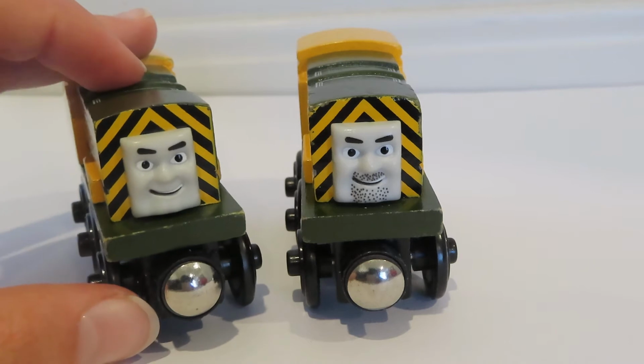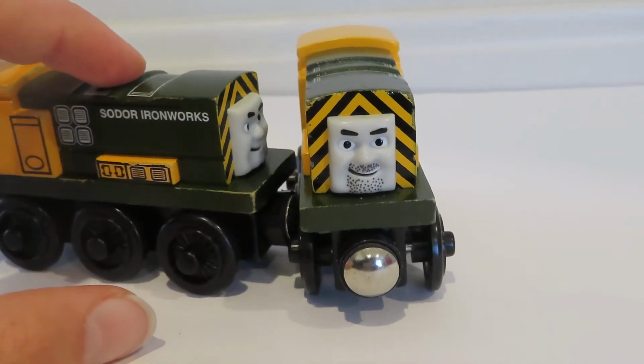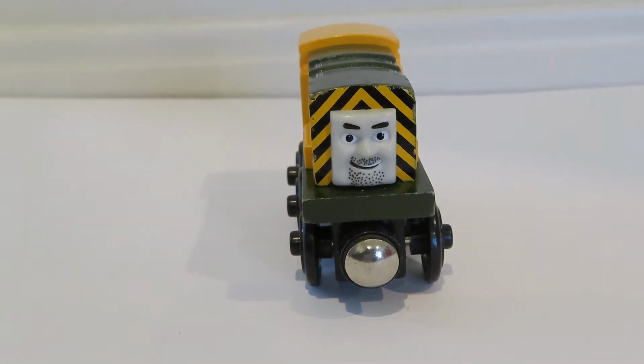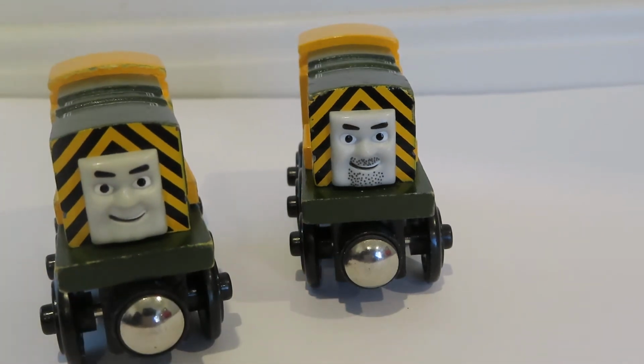Starting off with the earliest models of them, these ones. I don't know the exact dates on this, but I think the wheel says 2003, so kind of when they started to redesign some of the engines. So yeah, the 2003 models of Arry and Bert. Might be like 2004, but that's all I have for information right now. So yeah, let's start having a look.